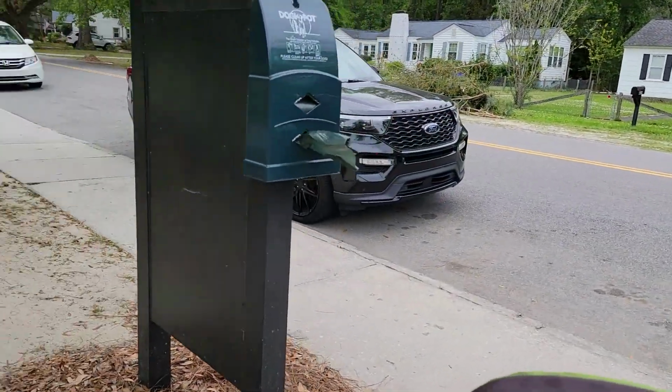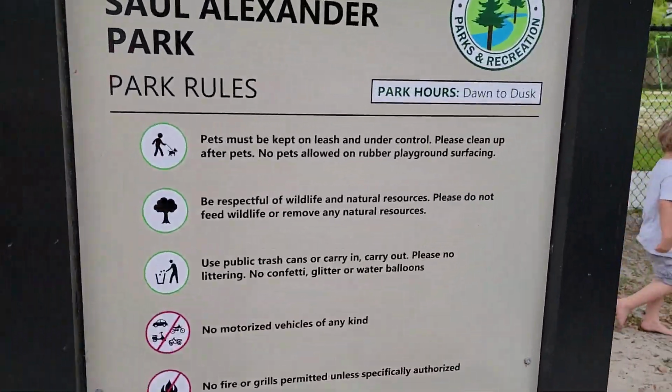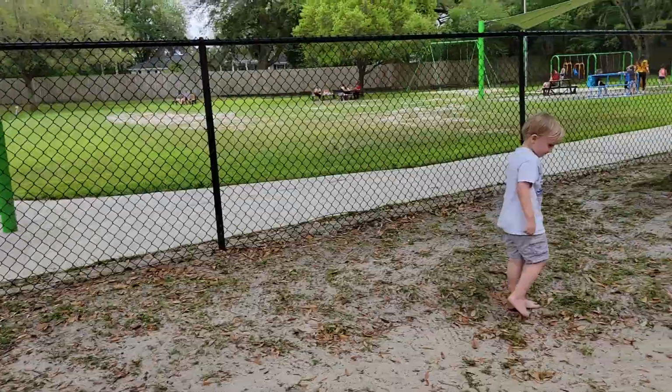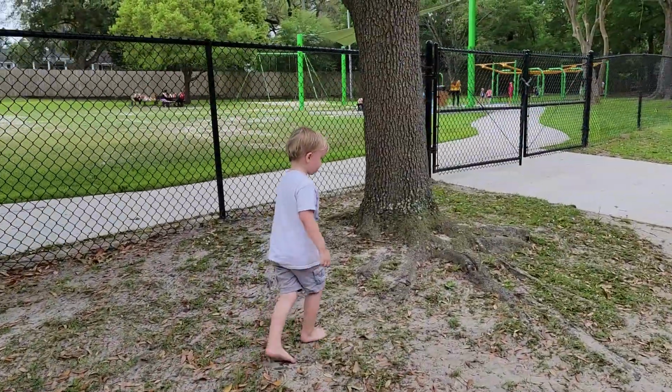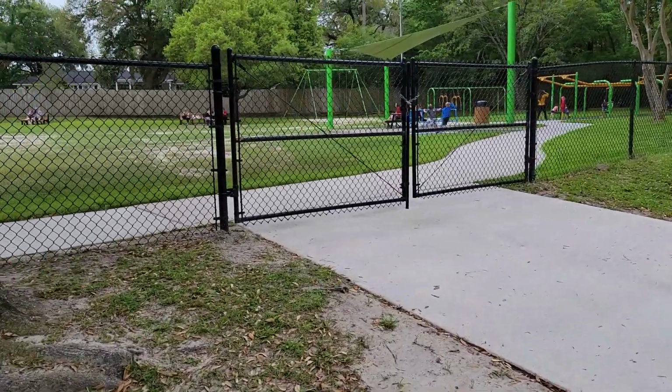So on this sign, there's a doggy poop pickup. So I guess you can have pets. They just have to be on a leash. So that is very, very cool. So Bo could come with us, but he wouldn't like it because he couldn't run.